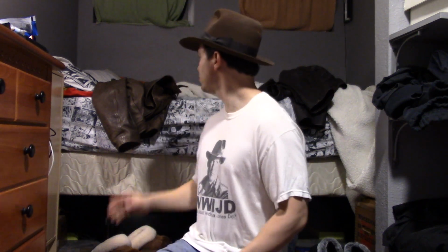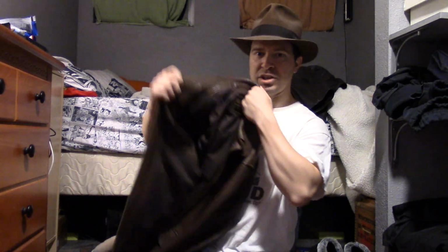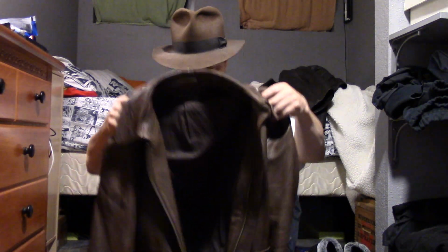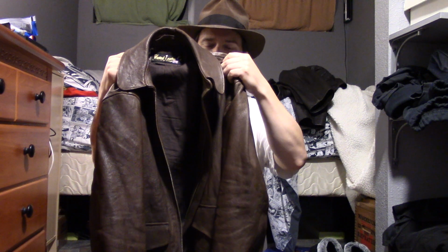So, with that being said, I'm going to pull out my jackets real quick, and we'll just take a quick peek at them here. This is my Wested, and still one of my favorite jackets that I own. I'm also using it to shoot my Indiana Jones fan film because, like I mentioned earlier, I just feel that this jacket is really hard to beat.